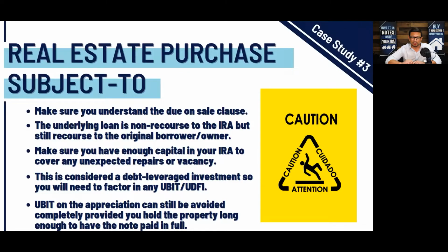But again, you should still understand the due on sale clause. You want to make sure you're prepared for that if the lender comes knocking. The underlying loan, some people say, doesn't a loan to an IRA have to be non-recourse? Yes. In this case, you're taking over a loan, and I get this question often, is it considered non-recourse? It's actually recourse, but who's it recourse to? The original borrower, the owner. So it's considered non-recourse because it's not recourse to you individually, and it's not recourse to your IRA. But you do have to keep that in mind when you structure these deals.